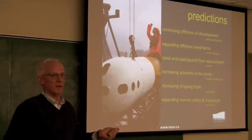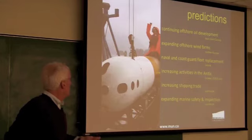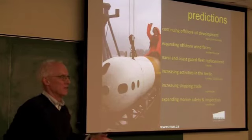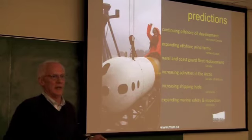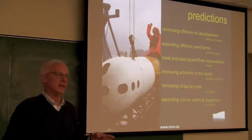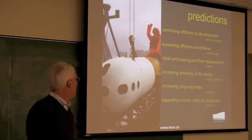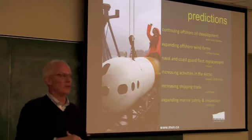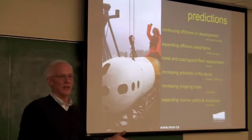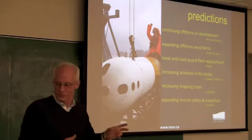The Naval and Coast Guard fleet replacement in Canada, these are all things that might draw you into careers. The Naval and Coast Guard fleet replacement in Canada is almost a given, as long as the government doesn't run out of money, which is not showing any signs of yet. There will, in all likelihood, be increasing activities in the Canadian Arctic, and the Russian Arctic and the American Arctic. So it's all the same Arctic. And the Americans are predicting that the shipping trade will go up, so it's likely that you'll see a kind of steady but not spectacular increase in worldwide shipping. And as I said earlier, this whole business of marine safety and inspection. So in my mind, these are kind of the growth areas.